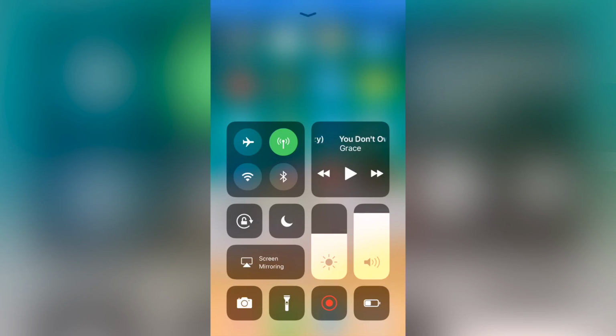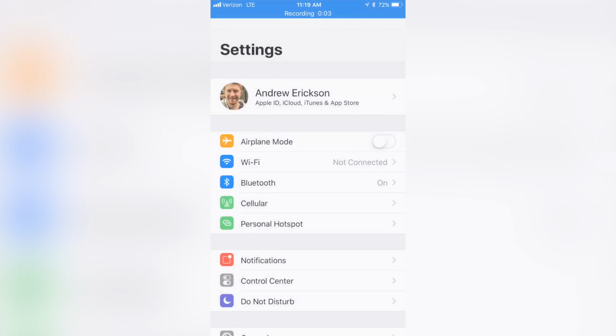Number 3, they finally built a screen recorder into iOS. This is something I didn't really ask for in my wishlist video because I figured Apple wasn't into doing that. They were like, no, we don't want apps to screen record on the iPhone because that could reveal personal information, you could spy on people. But instead, Apple comes up with their own solution and actually builds it into the OS.